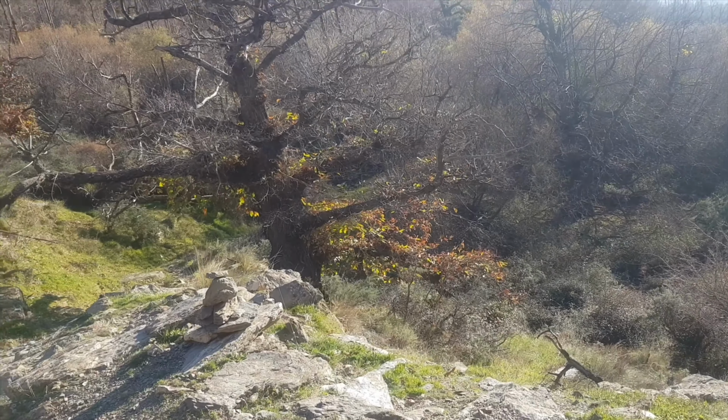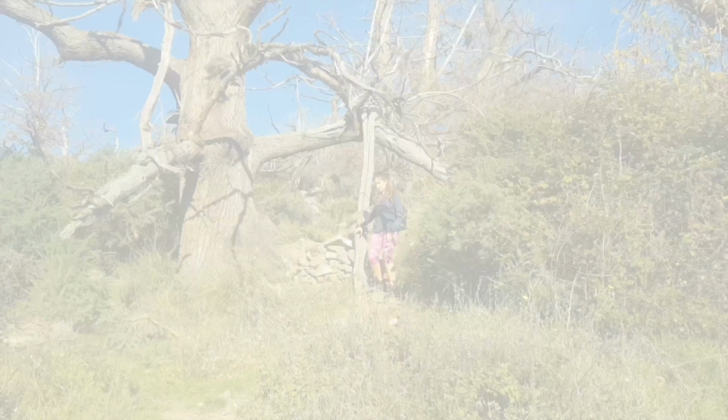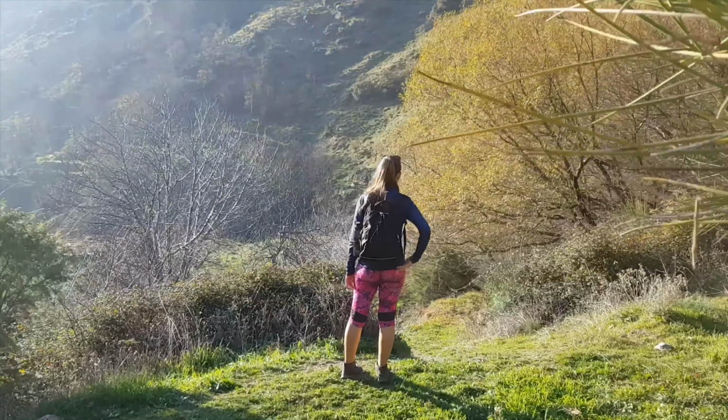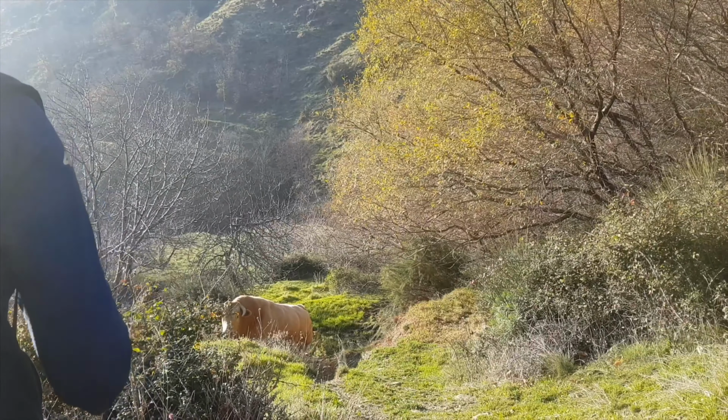After about 15 minutes of descending, we got to the place where we had lunch. Now we're gonna cross the river and continue on the other side of the gorge until Lanjaron. And only a few minutes after the crossroad, we ran into an obstacle.